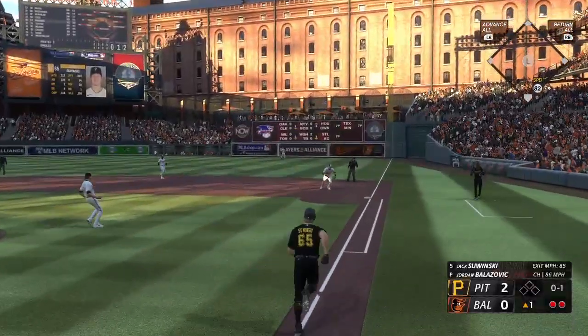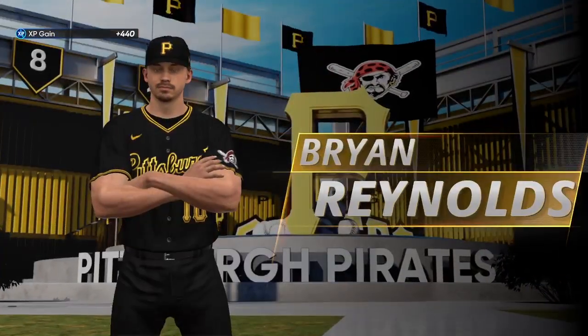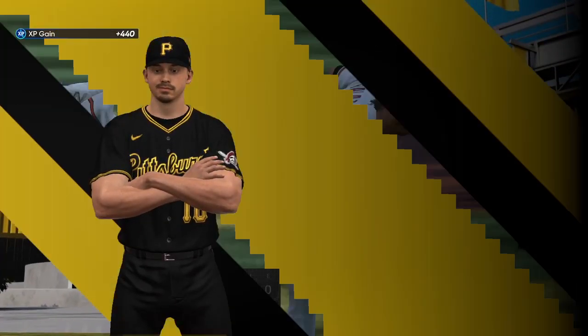On the ground, right side. Mountcastle takes it to the bag. Third out. Yeah, we got three. Cannonball coming. And it's 2-0.